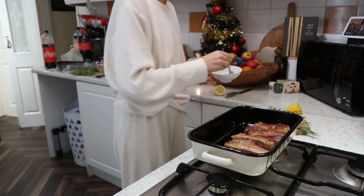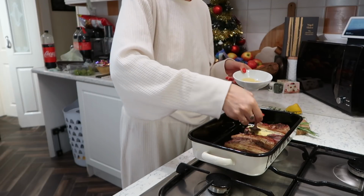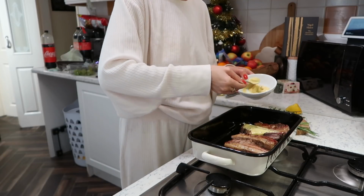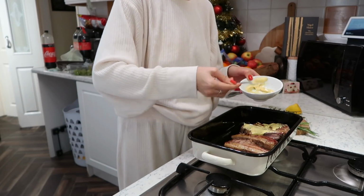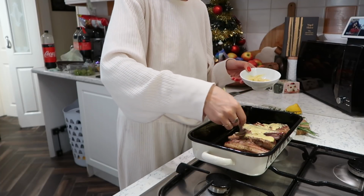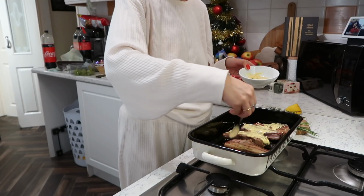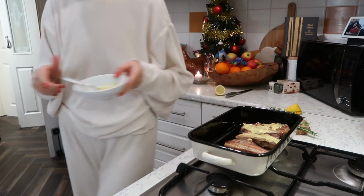The Dijon, I'm just going to apply it to my chops. So I'm just going to literally really lightly spread the Dijon mustard on the top. You can leave this out, but I happen to really love the combination of lamb and Dijon mustard. I think it goes really well. If you wanted to, you could also add some honey. That would be really lovely, especially if you're cooking with these same flavours and the marinade. All of these work really well together.